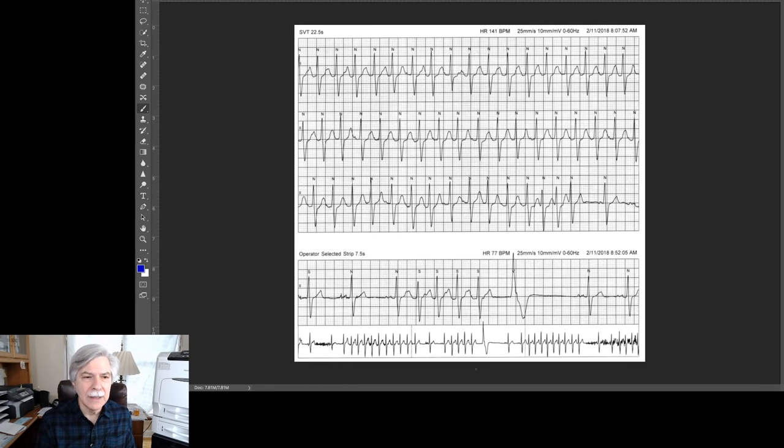Look at how rapid and how long these runs are. And if you look at the wide strip down here, you can see she has a burst and then slow beats, and then a burst and very slow beats, and fast and slow and all over the place. So she was told she had this very interesting diagnosis of tachycardia bradycardia syndrome.